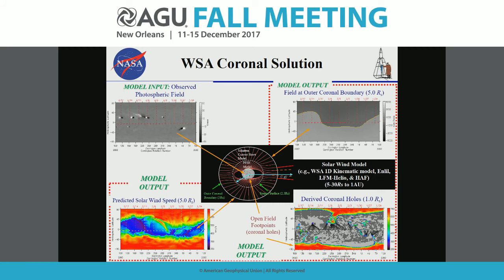Here I only show the open field lines, but if you trace those down, you basically are down at 1 AU. So you have this map here, converted from negatives to positives, just polarity, and then the field lines traced down outline the coronal holes, or the sources of most of the solar wind.